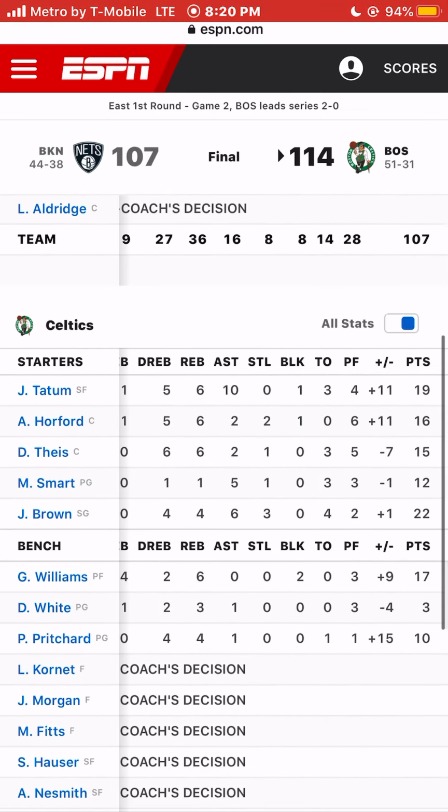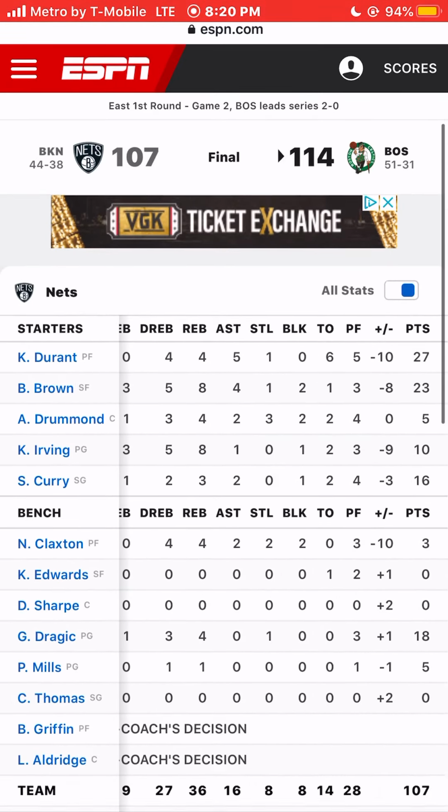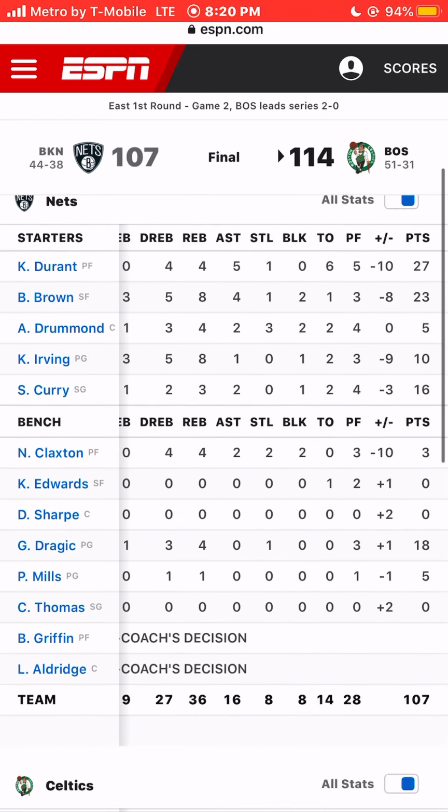And then if you look at the Celtics, I mean, you had Tatum at a plus 11 and Horford at plus 11 and Pritchard at plus 15, Williams at plus 9. I mean, that's pretty insane, especially when you had Durant minus 10 and Irving minus 9. Even with that, the Nets were pretty close. They did only lose this game by 7 points.